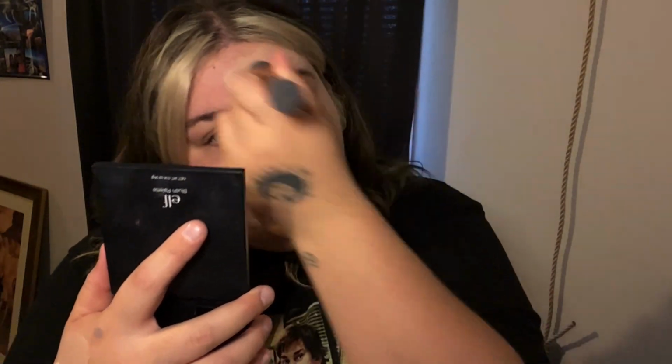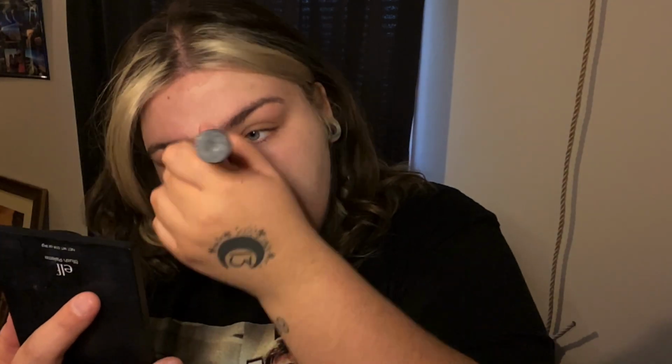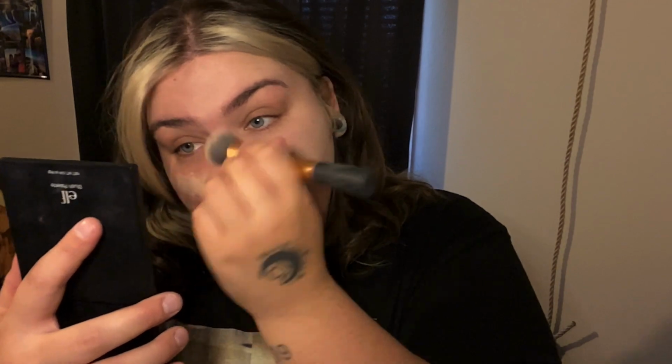So yeah, you can see that I'm really pale, but that my face has a lot of redness, so that can make me look like there's no possible way the foundation is the right shade. But it is, I promise. Or it may be a little off, but most of them are. I've never found a foundation that I thought was a great match, to be honest.